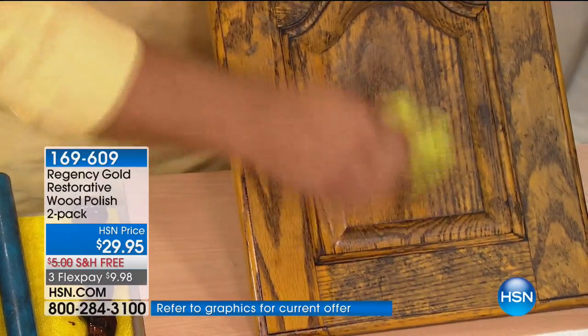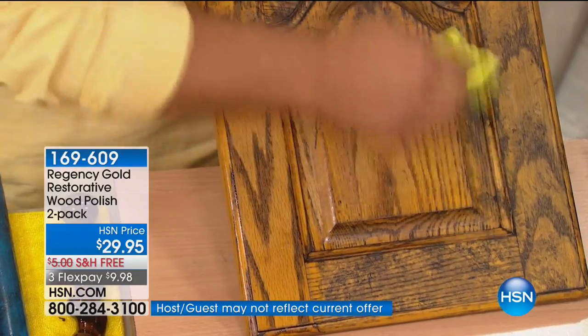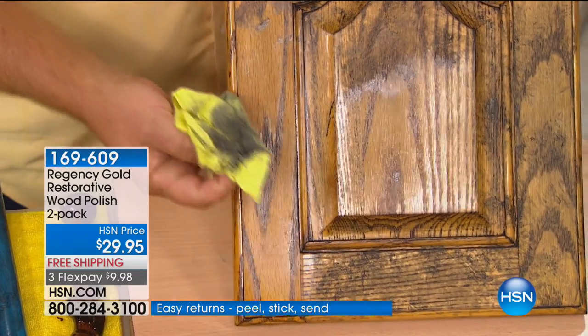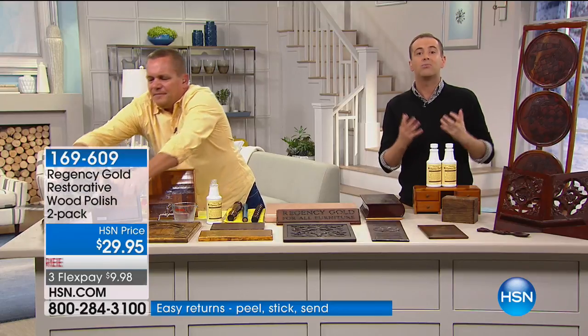We're gonna buy some product to use on our wooden floors, our wooden cabinets, our wooden furniture. If you'd like to go to the flea market or the antique stores and pick things up, this is a wonderful way to replenish that wood and make it look like it was brand new again.